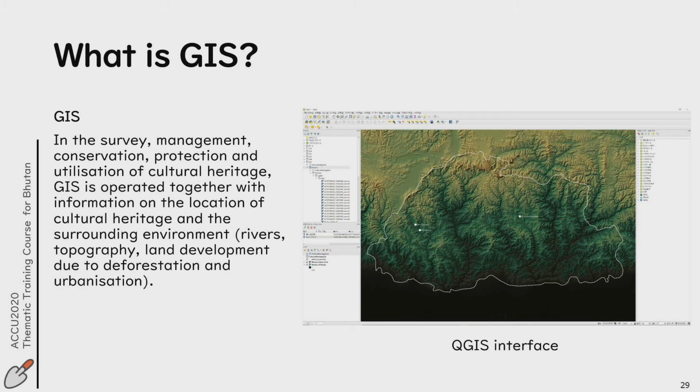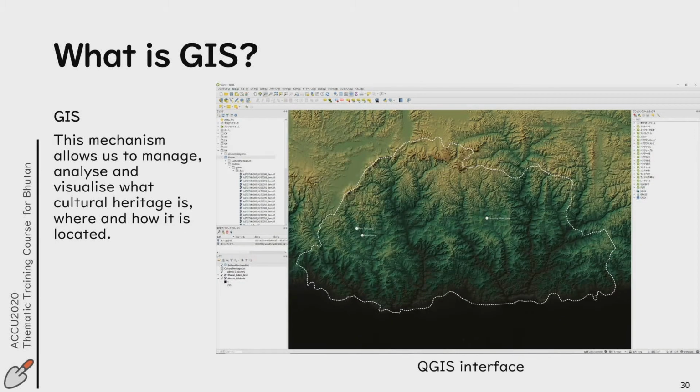In the survey, management, conservation, protection and utilization of cultural heritage, GIS is operated together with information on the location of cultural heritage and the surrounding environment, such as rivers, topography, or land development due to deforestation and urbanization. With this mechanism, we can manage, analyse, and visualise what cultural heritage is where and how it is located.